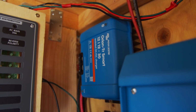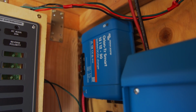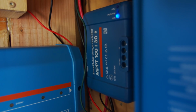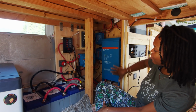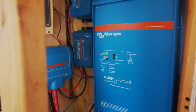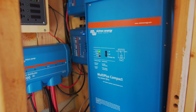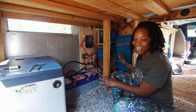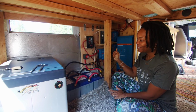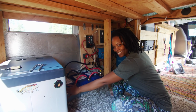Over here is the DC to DC. You're able to charge off of the alternator. Down here is the charge controller, and over here is the 2,000-watt inverter. It may look a little bit confusing, but just know if I'm able to do this and get it to work on the first try, then you're able to do it too. I'm so proud of this system.